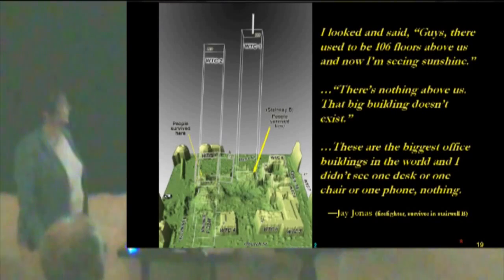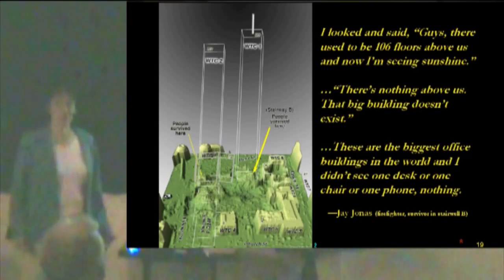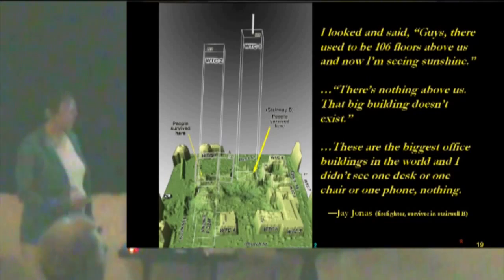I looked and said, guys, there used to be 106 floors above us, and now I'm seeing sunshine. There's nothing above us. Those big buildings don't exist. They're the biggest office buildings in the world, and he didn't see one desk, one chair, one phone, nothing.